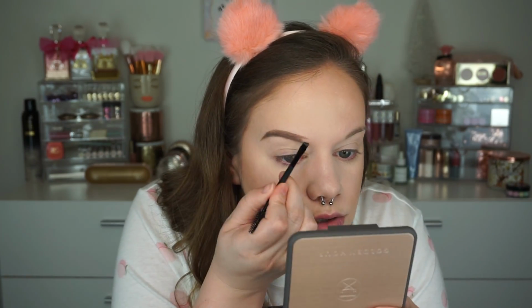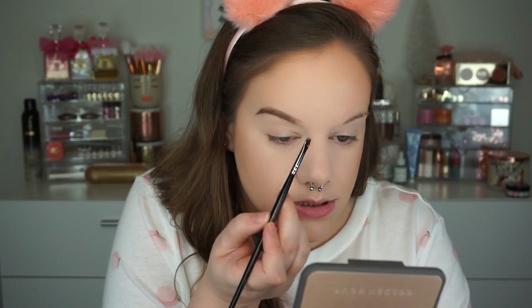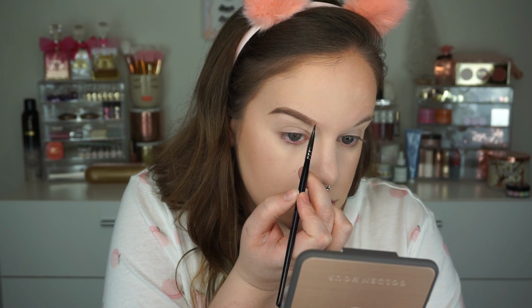It says it's waterproof, no smudging, no transfer, and sweat resistant. Okay. 2-minute application. I don't know. I'm a little bit of a perfectionist, so I don't know if I could do it in 2. Okay, so I'm now going to take my little E35 and load my brush up a little bit. So this just has the nicest little precision for hair strokes. A little too much product.